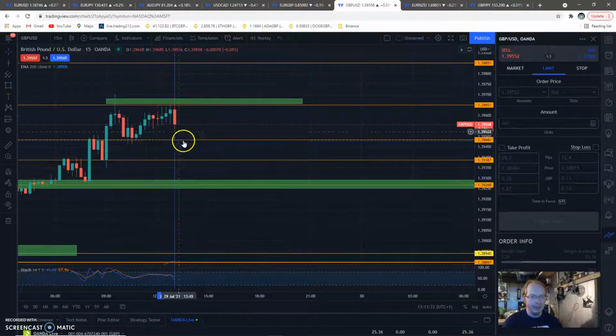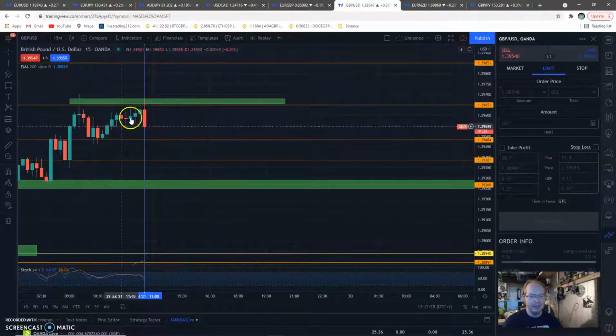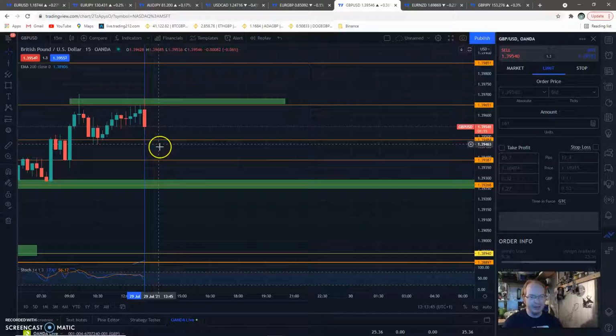Is it going to come back down and break through these minor levels and bounce? It's currently bouncing off the top there. But the bounce is so far down, we'd have to wait for confirmation right down here, which doesn't give me much.